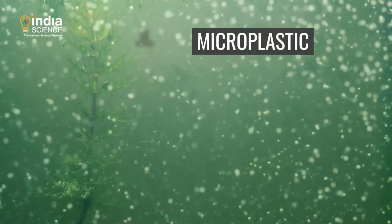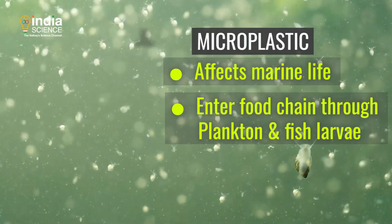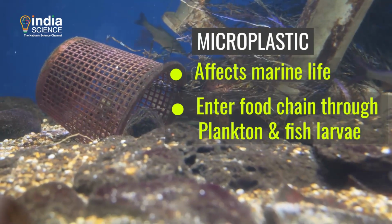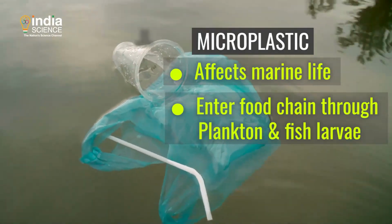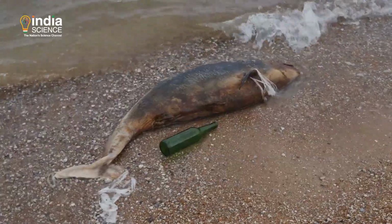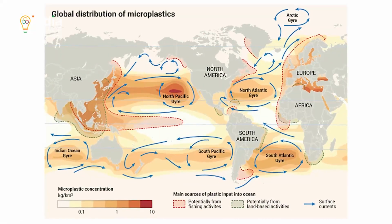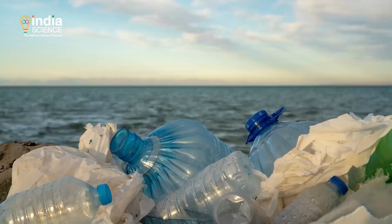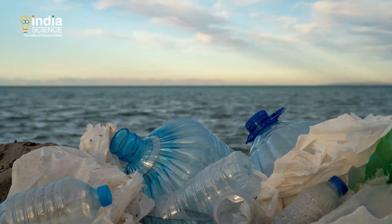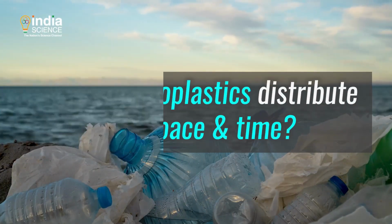Microplastics could make life difficult for marine life. They enter the food chain when plankton and fish larvae eat microplastics. These synthetic materials are linked to cancer and other health issues, but this connection is yet to be proven. Microplastics often gather in these places of the ocean. But scientists don't have a complete grasp on how these materials distribute over space and time.